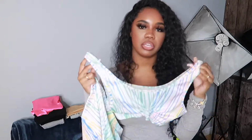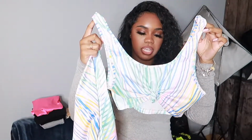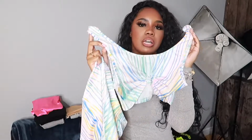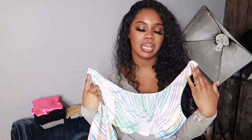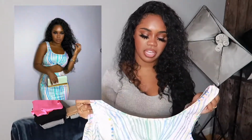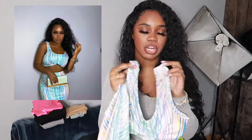They also sent me this two-piece set, which I thought was really cute. So this is the top. It's just a cropped top and it actually comes loose, but you're supposed to tie it in the front. I love a good tie crop. I love the colors. This would be really nice for Easter. I know Easter passed, but I would have loved to wear this for Easter with a mint green clutch and mint green shoes. Definitely going to wear that outfit, and I'm probably going to pair it with those accessories when I post on Instagram.